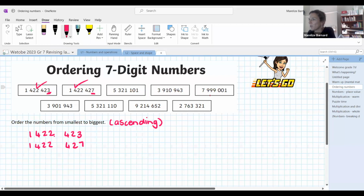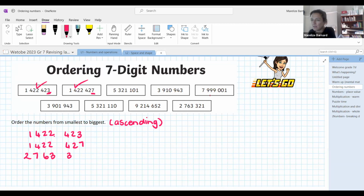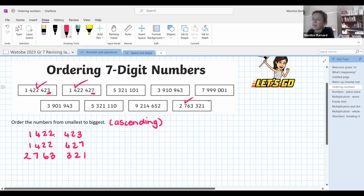Okay, let's move on. What comes next after 1, 4, 2, 7? Great, Tara Jane, I agree. 2, 7, 6, 3, 3, 2, 1. And then after that, got that one, and then the 3, but there's 2 3s here. So let's say some of these numbers, 3,901,943. And this one is 3,910,943. So this one is smaller. So that one must go first.